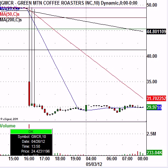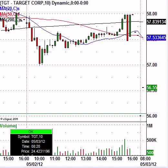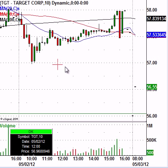Let's take a look at Target, TGT. I think the same store sales were weaker than expected. Who cares about the news? We only care about the price. Stock is trading down, has support around 55.50 if it does get down there. So watch Target around the 55.50 level. It's a pretty strong gap lower. However, it's on same store sales, not earnings. So I'd watch that 55.50.